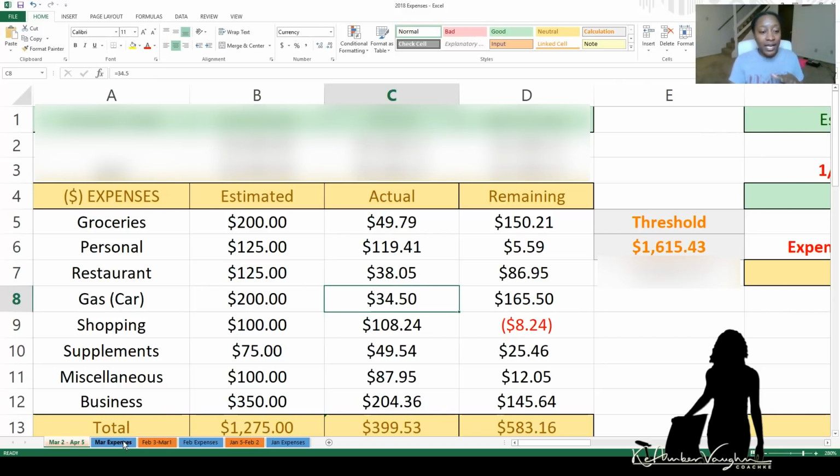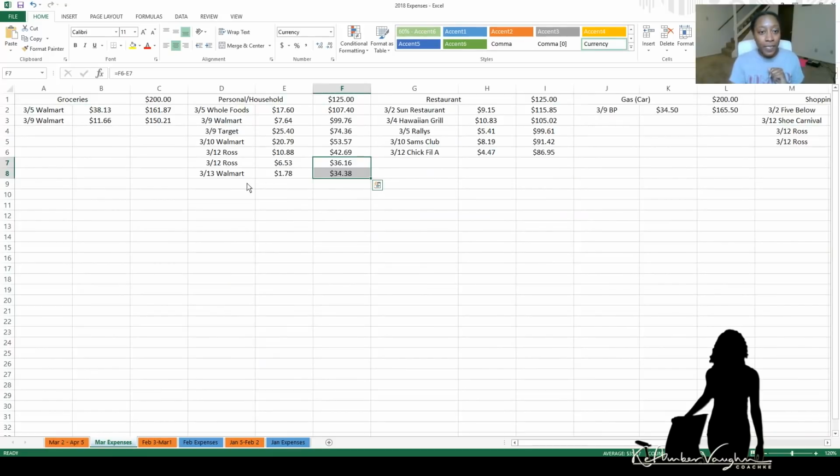And so then I go into this expenses part, and we're on personal household, right? So this was done on the 14th of the month, and it was Target. And then it was $28.79. And then we come here and we drag this down because the same equation that happened there will happen for this one, and that leaves us with 559.